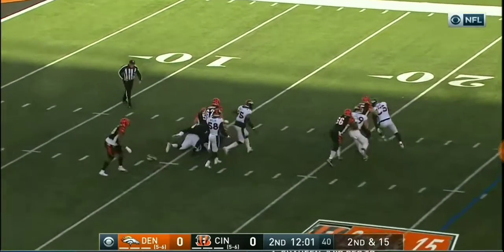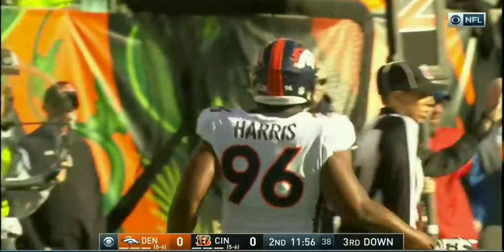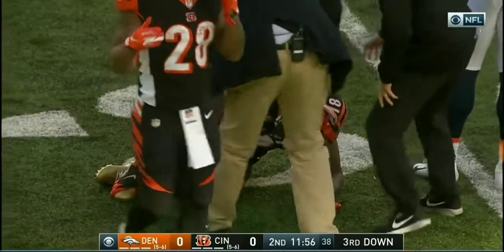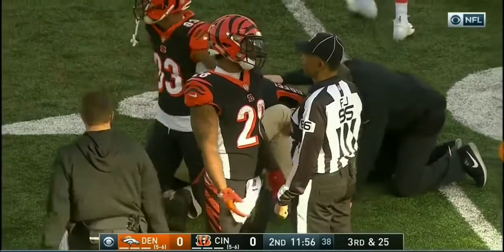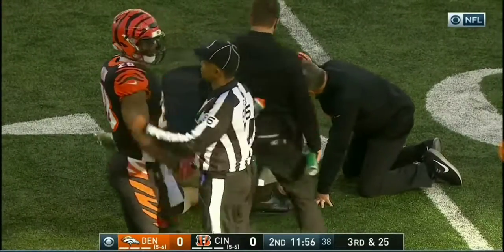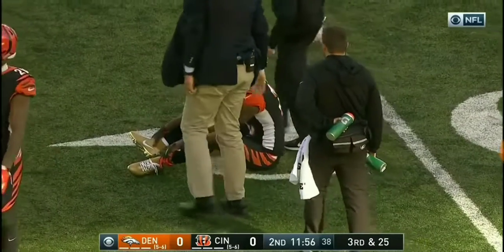Driscoll. Pressure, and he is buried. Shelby Harris, the late interception to seal the win last week against the Steelers. It's a loss of 10. And now A.J. Green is down on the field. Making matters even worse for Cincinnati. Told you about Green coming back today, missing the last 3 games with a toe injury.